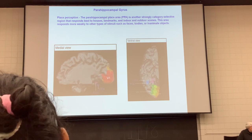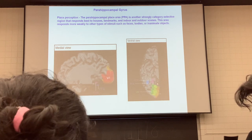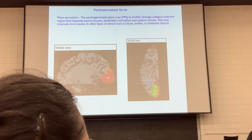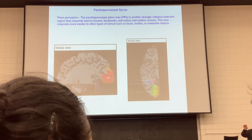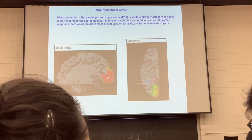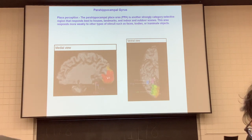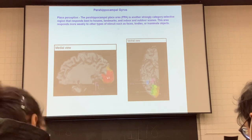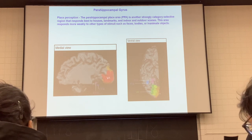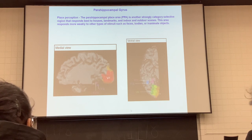We have to talk about this more later, but let's look at this from the bottom. Again, temporal lobe, there's this what's called a para-, guess what it's surrounding? How about the hippocampus? And this again is that what pathway, and involves input to this area. It doesn't care about faces or bodies or inanimate objects, but for some reason it seems to really like things that are outside. Again, more of a navigational area.